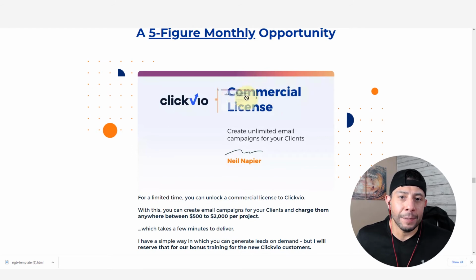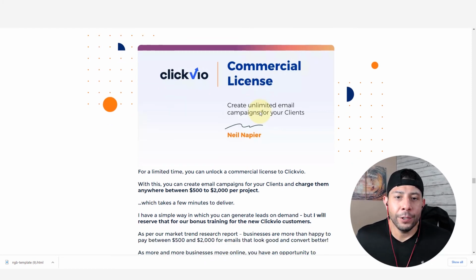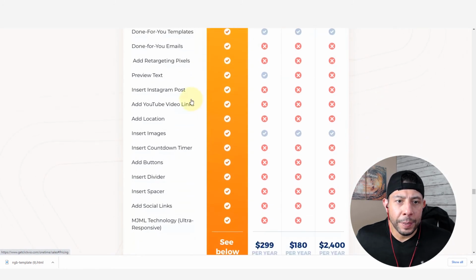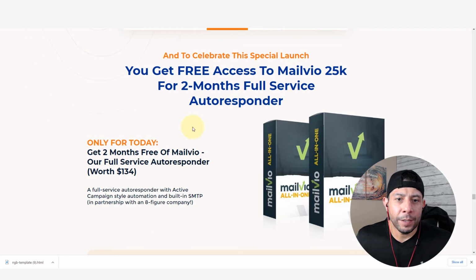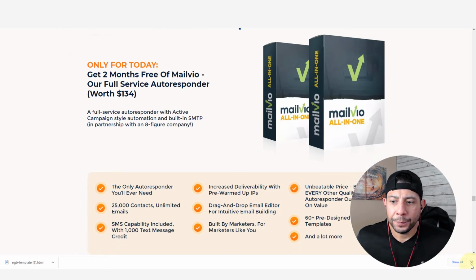The commercial license, I mean, for $10 more, you're going to want to do this. I mean, it's $37 right now in the pre-launch. So I would definitely recommend the commercial license. So there's a comparison of everything that comes with the product. And then here's the ClickVio, so it's more information on that and a visual of the product, the autoresponder that they're going to offer you 2 months free.